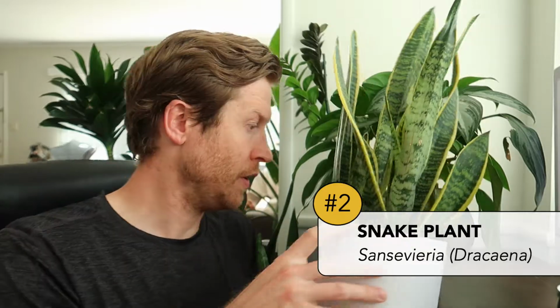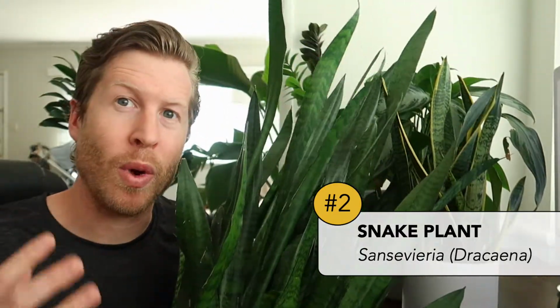Next up, I'm sure you guessed it, it is the Sansevieria. Technically a Dracena, but we still call it a Sansevieria. This is the snake plant. You know about it. Water it maybe once a month. It doesn't need a lot of light. Such a happy, healthy plant. We have this one and we have this behemoth. They're just such great statement pieces. The Sansevieria is one of our favorites.